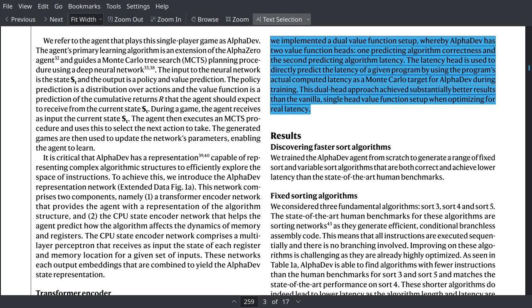algorithm latency. The real measured latency is used as a Monte Carlo target for training the latency head of the network, and apparently this approach had better results than the single value head approach that optimizes for real latency. With all this talk of the how out of the way, let's check out some of the new algorithms.